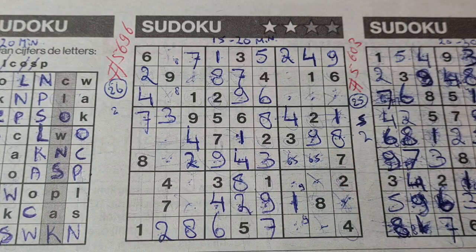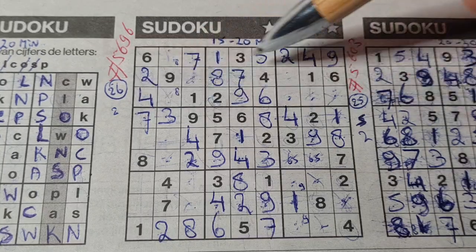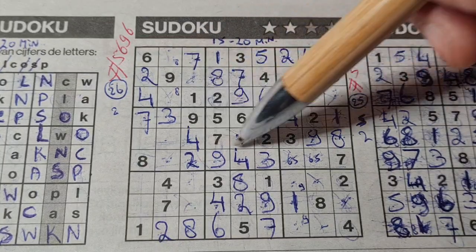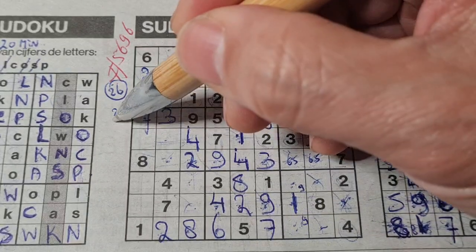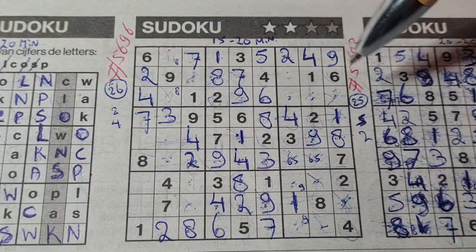Do we have all the 4's? Yes, and all the 4's are used. I can see. Digit number 2, number 4. How about the 1 then?